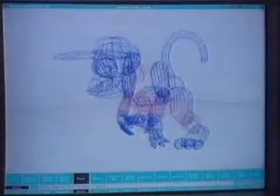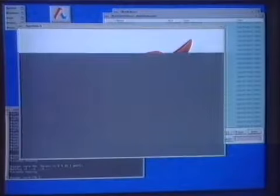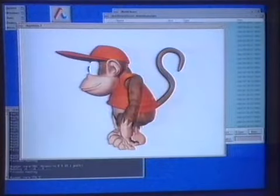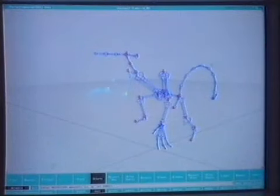This is Diddy, Donkey Kong's monkey helper. To produce him, the programmers built a wireframe model inside their powerful Silicon Graphics computer. With Donkey Kong Country, Rare were the first software producers to use serious hardware like this to produce graphics of a different class. The SGI machine was also used to shade the wireframe model so they could check Diddy out in 3D.